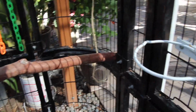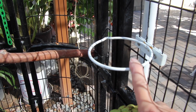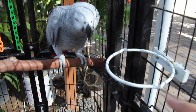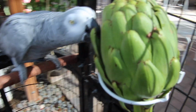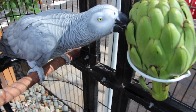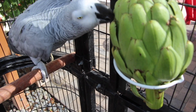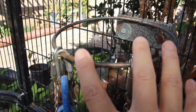So first things first, my artichoke. I have some extra hardware meant for Smokey's food bowl, and I just attached it to her door, and that fits this artichoke pretty much perfectly. I want to caution you though that if you use this idea, it's important that you remove the hardware once the bird is done using whatever you're putting on it. This one over here is super large, so I'm able to keep it in here pretty much all the time.